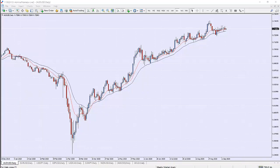Let's kick off with the Australian US dollar pairing. As you can see from my chart here, the Aussie US has definitely been in an uptrend. It's made pretty much a one-way movement from as low as 54.90, and we're now sitting at about 70, just shy of the 73 level.